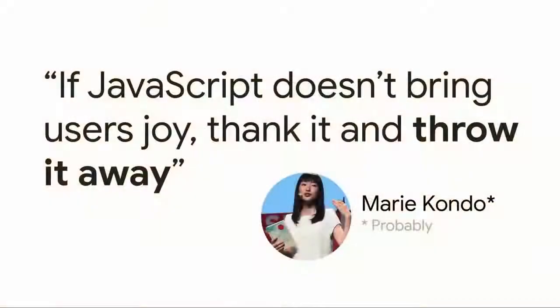Now, when it comes to JavaScript, our team have a motto. If JavaScript doesn't bring users joy, thank it and throw it away. I believe that this was in an extended special of Marie Kondo's show.